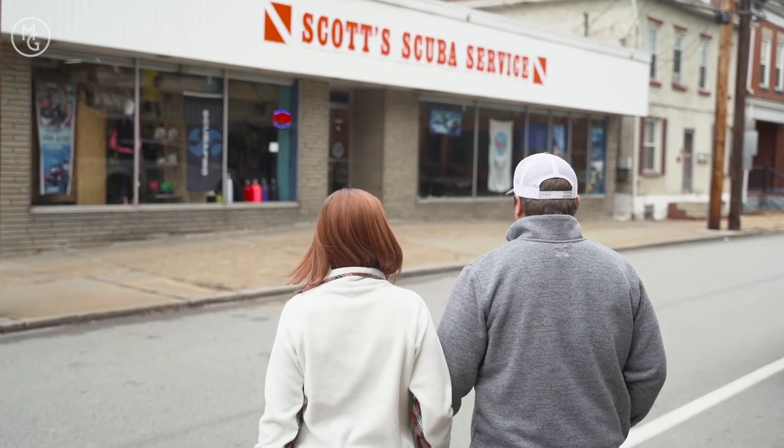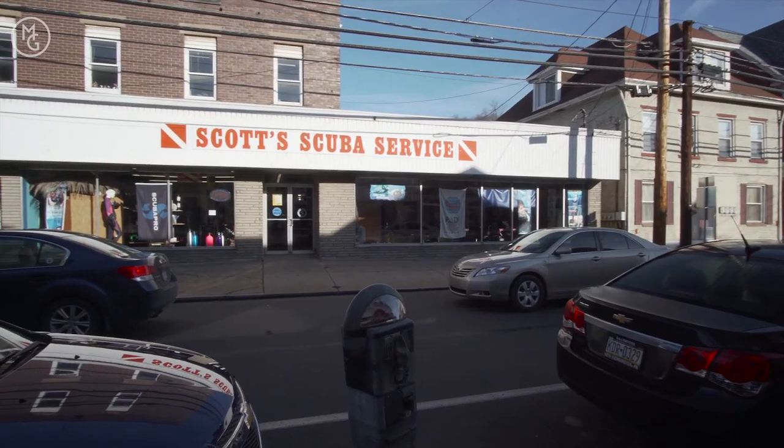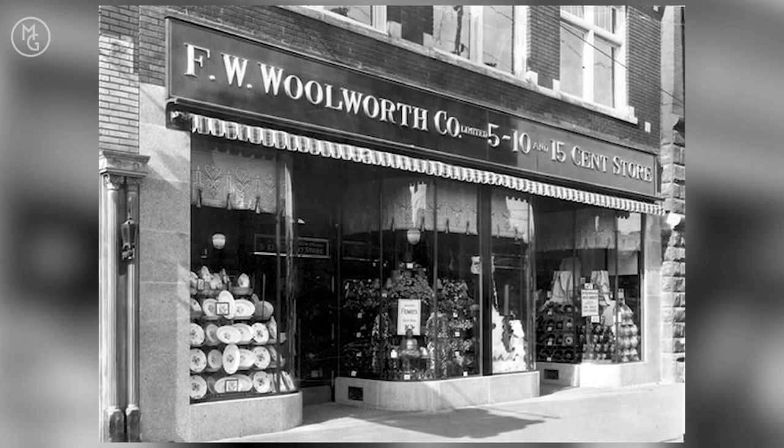So one of the challenges of owning this business in this space was the building itself. The main portion of the building was built in the late 1800s, the mid 1880s, and then it was added on to in the 1950s. But there was a lot of history with the building as well. Before it was a scuba shop, it was a 5 and 10, a little family-owned store. They sold all kinds of hobby stuff and things of that nature. So the building definitely has history, but it definitely needs updates as well.